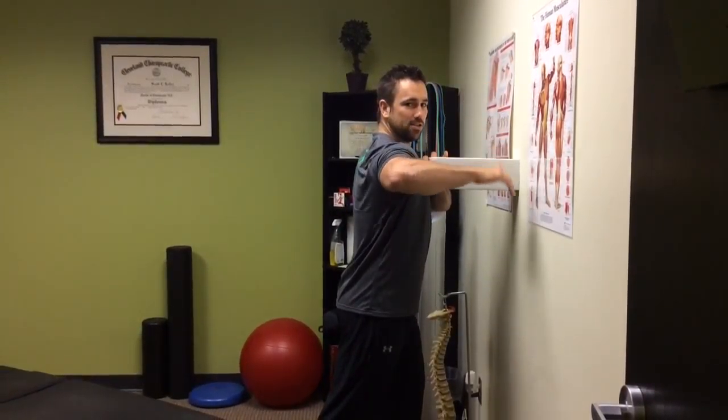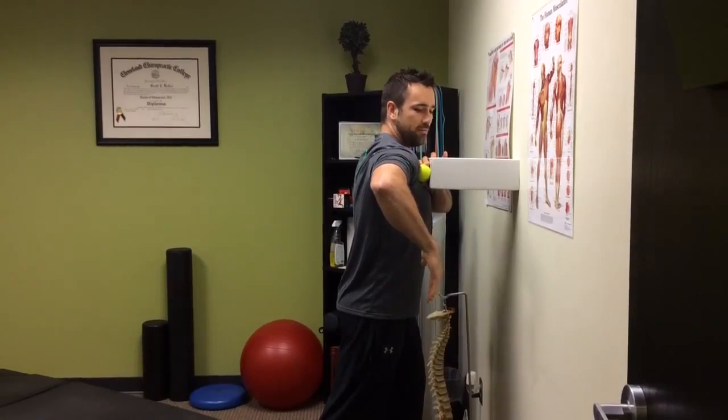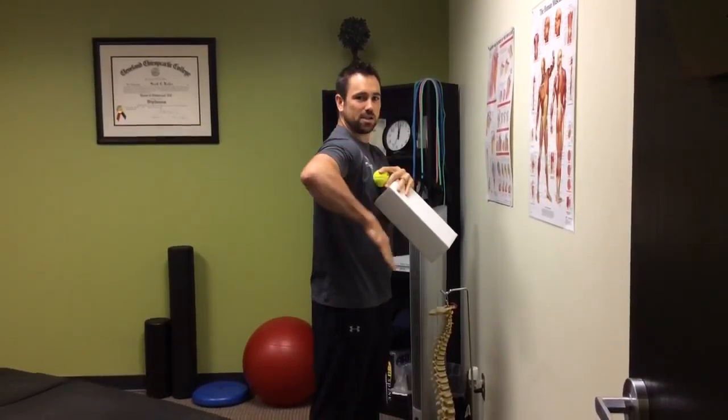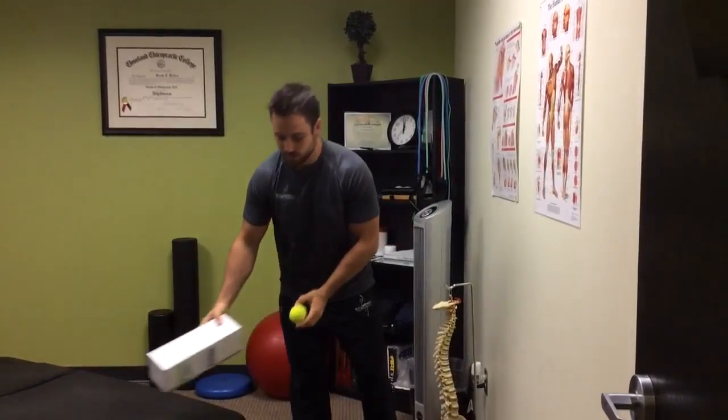And then what you're going to do is hold your arm up at about 90 degrees and then internally rotate to your comfort level and then externally rotate. Basically we're pinning that pec muscle and then giving it an internal and external rotation stretch there. So you might feel like that releases that pec major and minor a little bit more.